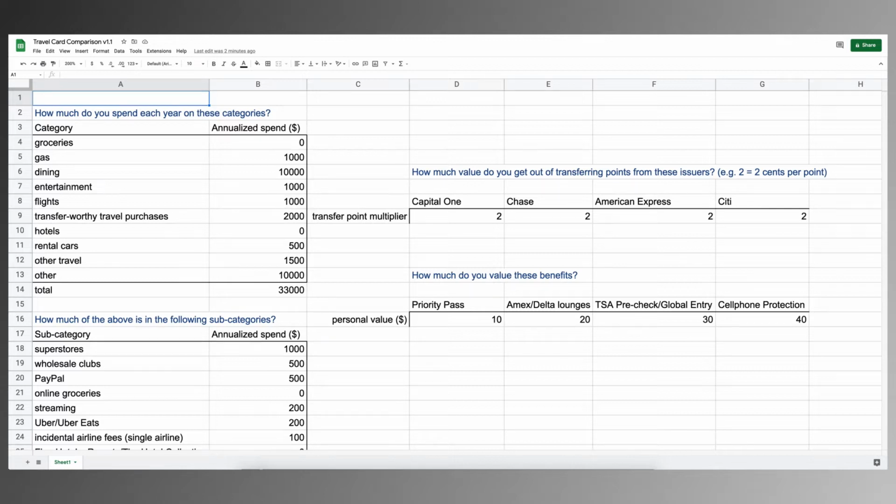Keep in mind that this is annualized spend. So if you take a trip that would be worth about $5,000, let's say, but you only do something like that every other year, then you should put $2,500 in this box.